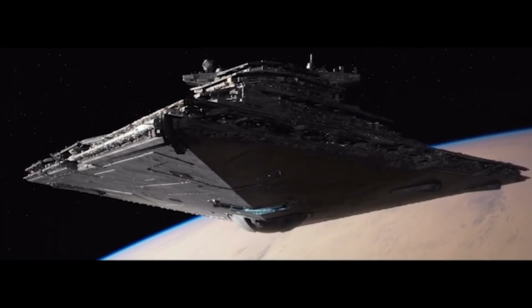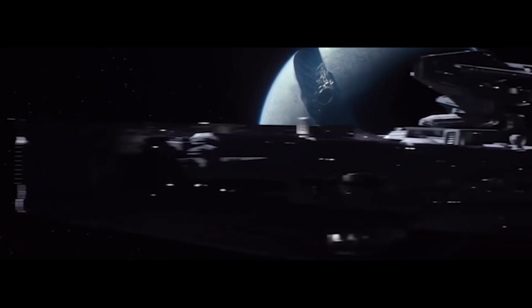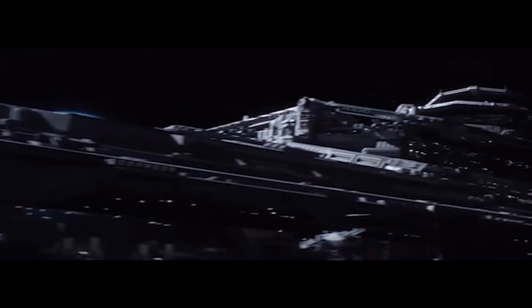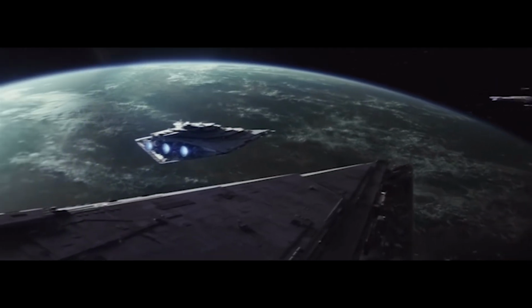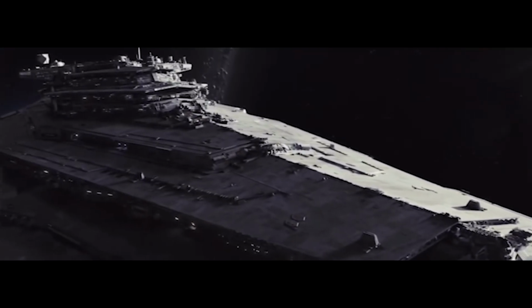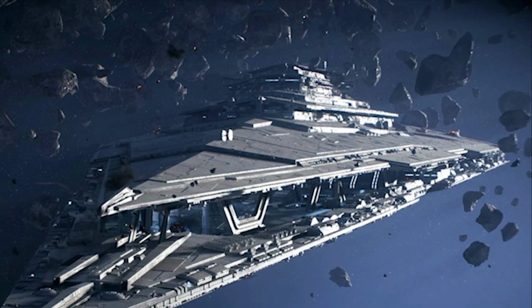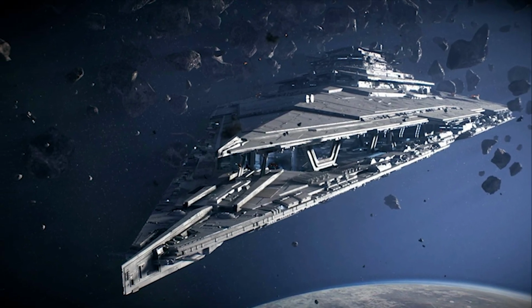For one, we got the Resurgent class Star Destroyer or Battle Cruiser, which sits at a length of 2,916 meters. This vessel is quite the powerhouse despite us never seeing it in action. It has an insane number of turbo lasers, upwards of 1,500 in fact. It also has insanely thick armor, a fortified superstructure, and multi-layered deflector shields. It's a beast, and yes, I know it's a sequel era vessel, so anyways.